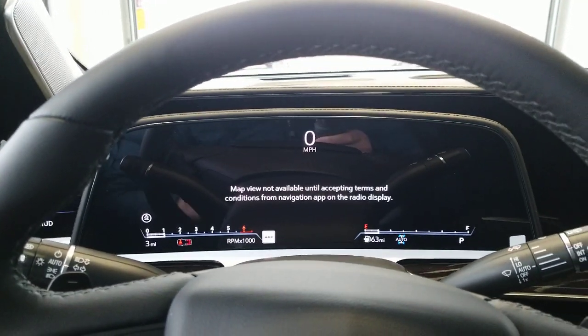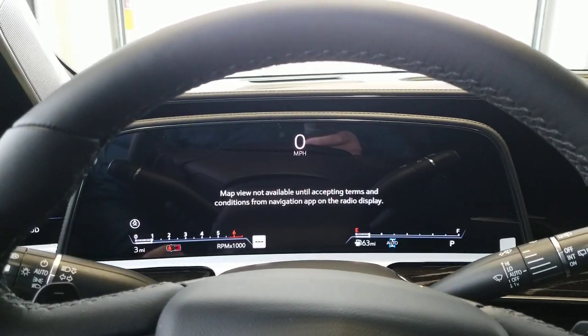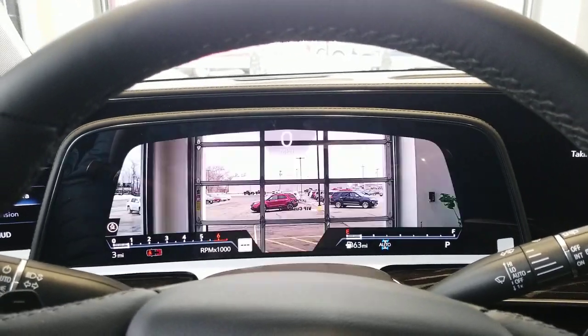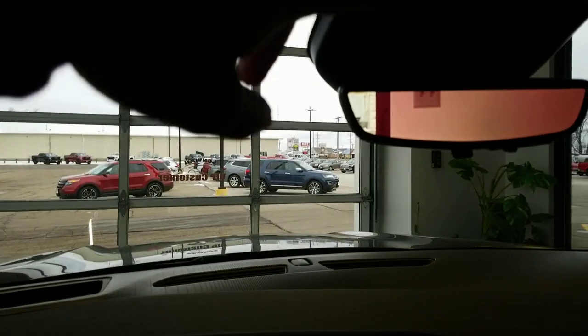But say you were doing navigation and you wanted to see the map, it would actually give you a map overlay right down below where you're looking instead of having to look over to the side. The relay here we'll go ahead and see, and we can get augmented reality started. So there is actually a camera behind the rear view mirror. There's actually two of them now.